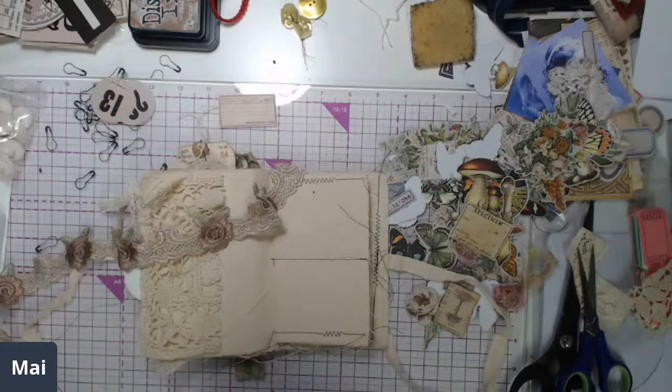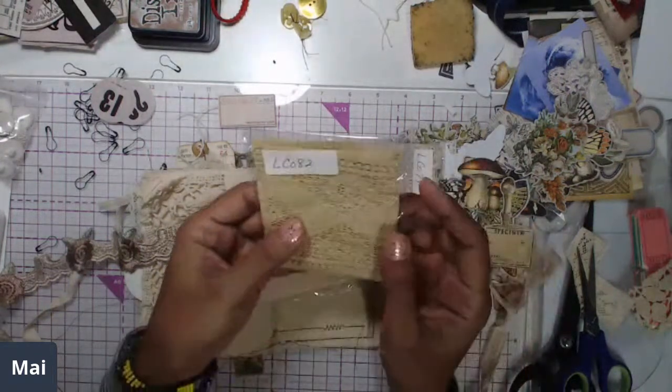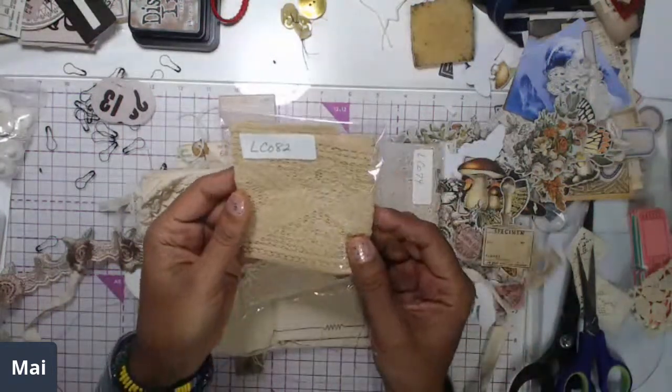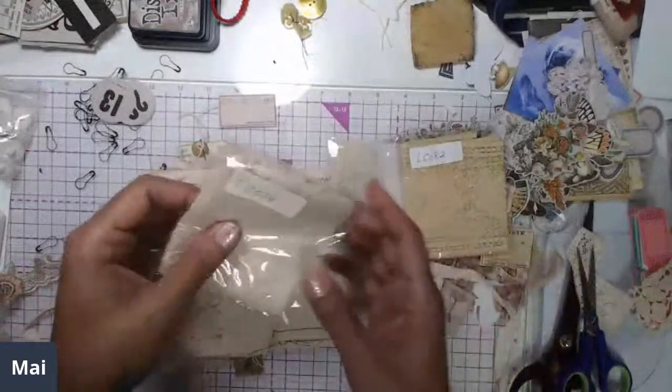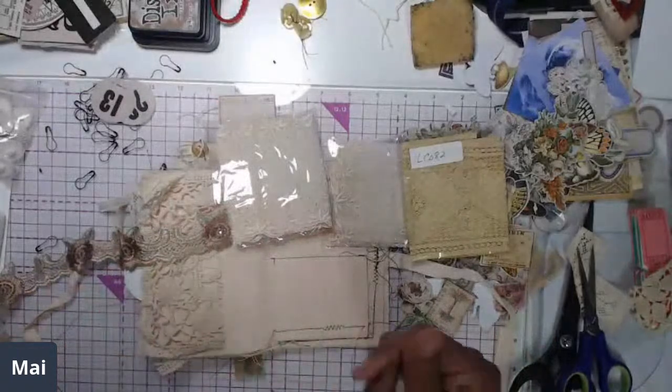I don't know. Amy, me too. Totally accidentally find it. I found it. Look at that beautiful lace. Isn't that beautiful? Oh, that is pretty. Look at this. Hold on, my fingers get grungy.